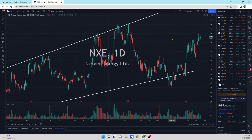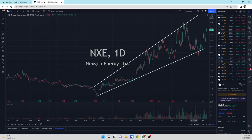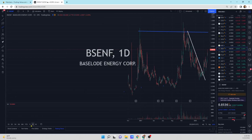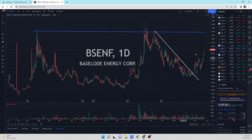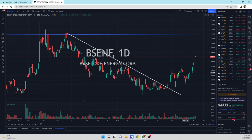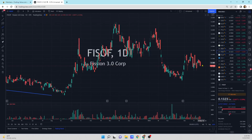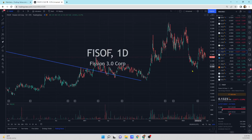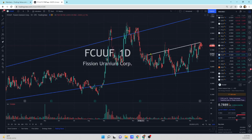NXE, Next Gen Energy, just popping sideways inside of this pattern. It's a big funnel type pattern that we could potentially break to the upside on. Baseload getting some juice, juicing up 8% upward. Not a bad day today, but you know it's just a flat momentum day. Didn't really go anywhere throughout the day. Fission 3.0, a little down day today. Could this go lower? Yeah, maybe. Fission still at resistance. Hasn't made any new progress on it. Just a sideways day today.